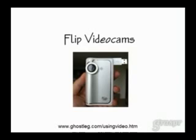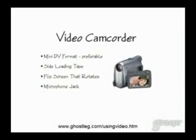Now, at some point, you're probably going to want to improve your video and upgrade to a regular video camcorder. So I'm going to make some recommendations. You don't need the most expensive video camera on the market, but you do need to be aware of a few things that you should look for when you're actually out there ready to purchase a video cam.